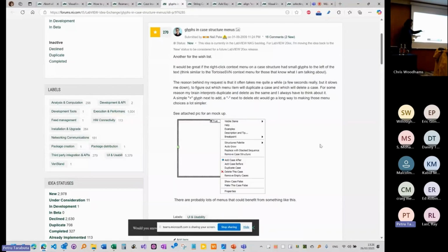Actually, in preparation for this presentation, I commented on this idea, and Darren Nuttinger very quickly replied. So kudos to him. He very quickly replied saying that actually LabVIEW recently looked at this idea, but they put it on the backlog because it involves quite a lot of work, he said. It involves quite a lot of work to add the ability to show graphics, essentially.